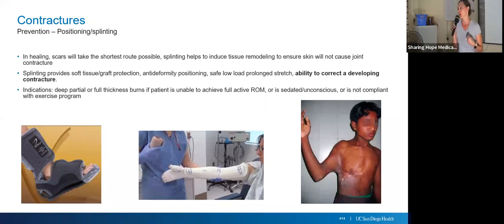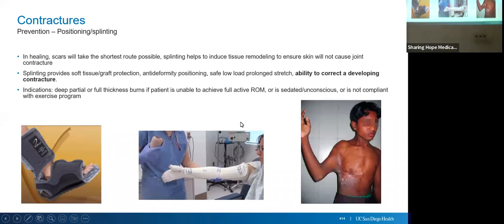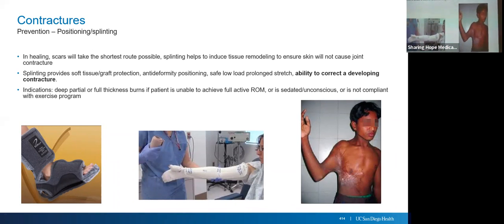You don't often have to splint patients if it's a superficial wound, right? If it's a superficial burn, that's going to heal and it's probably not going to tighten up. But when you're starting to talk about those deep partial or full thickness burns, and they're unable to achieve that range of motion, you really do want to splint. So I want to point out the picture on the left over here. That person probably can't even reach their head, raise their hand over their arm, or reach something on a cabinet. And that is actually completely preventable by positioning.